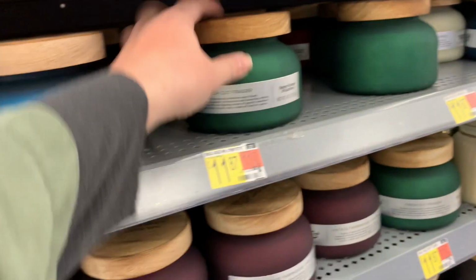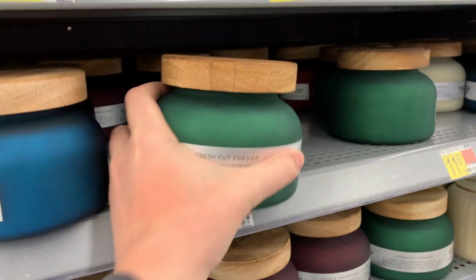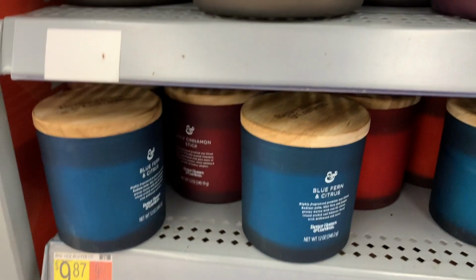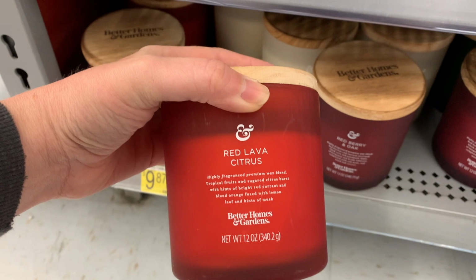Candles, y'all. This one is $11.87. Is that right? I feel like that's cheaper than I've seen anywhere. This Fraser fir smells amazing. This vintage farmhouse Christmas smells really good as well. But this one, this red lava citrus smells delicious.